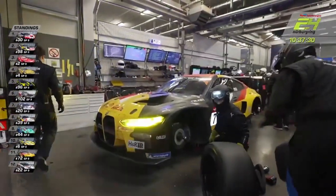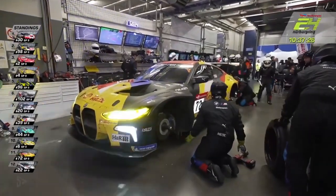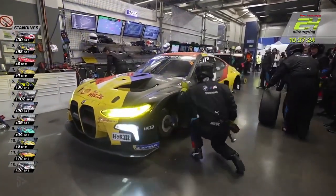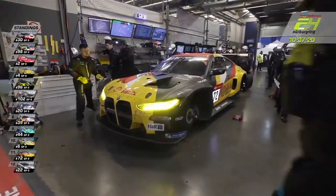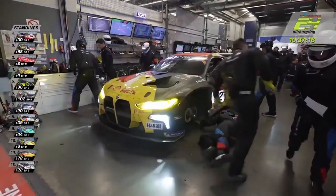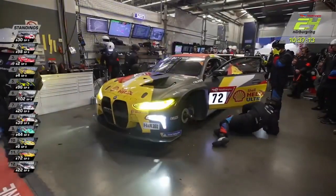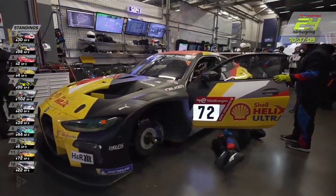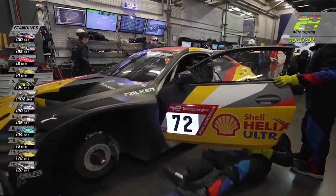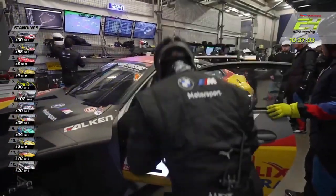The mechanics don't appear to be giving any specific area overall attention. All 4 tyres taken off the car. I did not see a puncture when it got pushed in, Johnny, so the mechanics are going to work. If it's not a puncture, well, when the car was wiggling around on the braking, it could be a suspension. It's very strange. Whatever it is, this is heartbreak for the BMW Junior team.